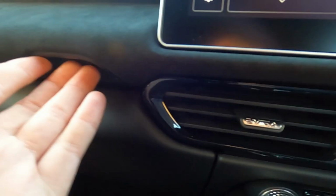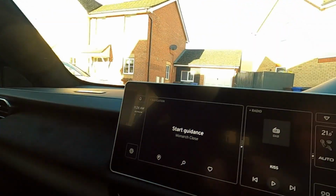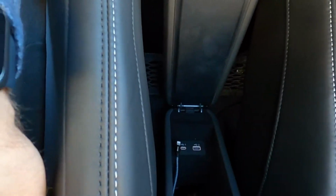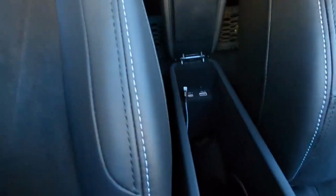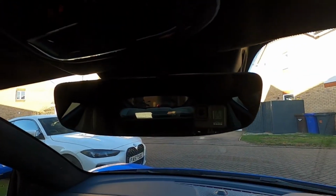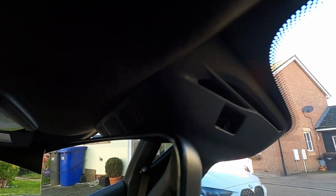It took me a while actually to find this button, which is hid up here, which is pretty good actually, but it took me a bit. Perhaps it's just me. In here you've got a little storage area and USB A and C connections, and a nice little place to put your phone out of the way. Up on the dash here, by the interior mirror, you've got a nice USB socket, which you can charge your GoPros from if you're videoing, or your dash cams.